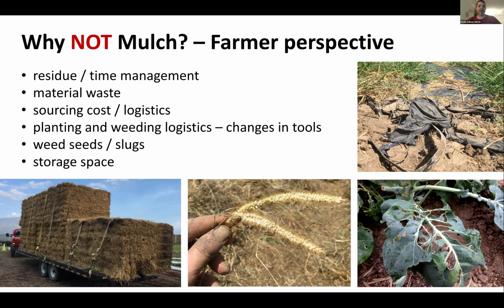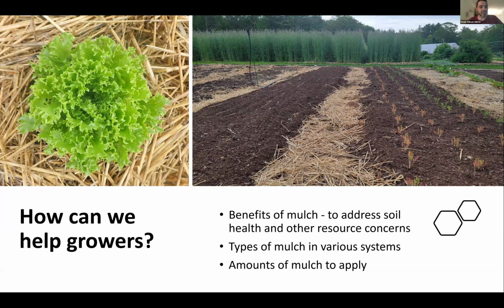Okay, moving on. So how can we help growers? Really by talking about the benefits of mulch: the soil health, the weed suppression, the water conservation. We can talk about the types of mulch in various systems and the amount of mulch to apply. And those are just three things. I'm sure there's more we can talk about with growers in terms of mulching.